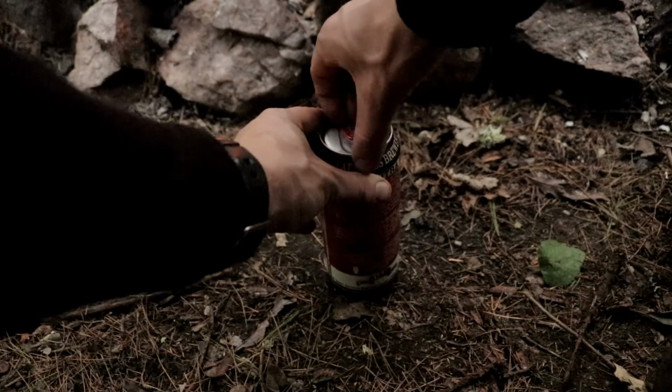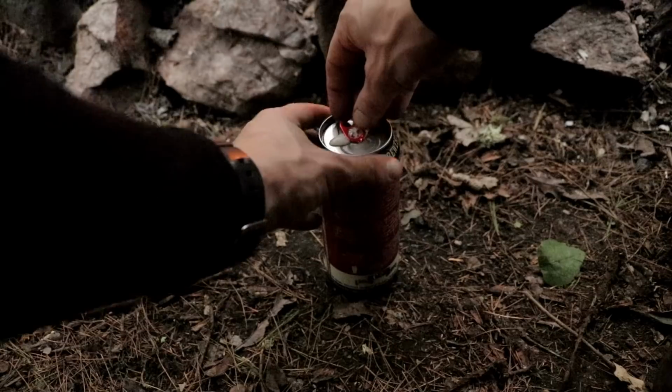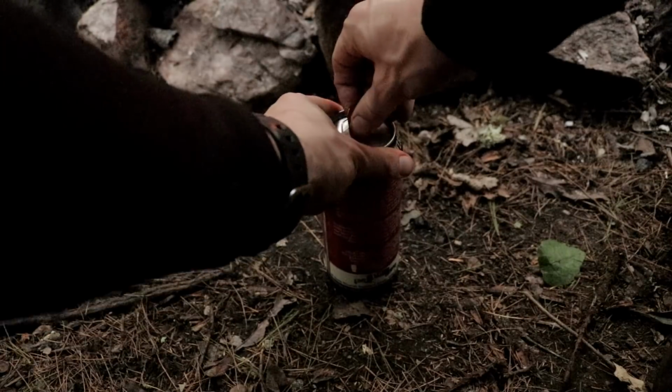Let me in. Let me in. There we go. Cheers, folks. It smells so hoppy. It's worth the wait.